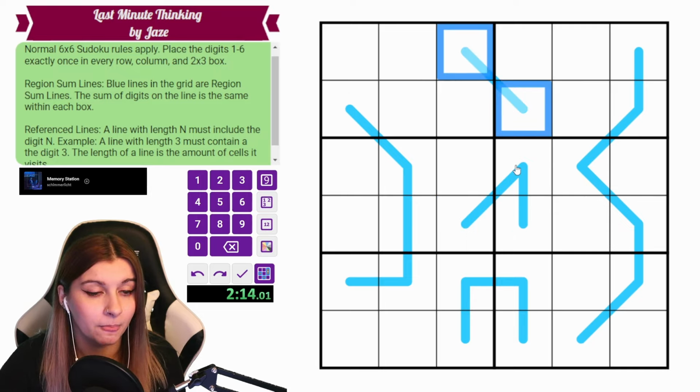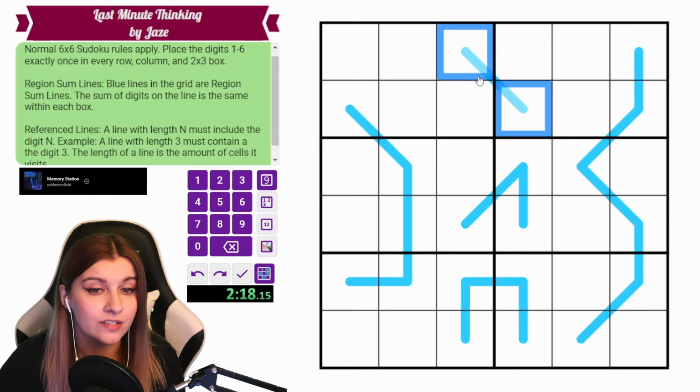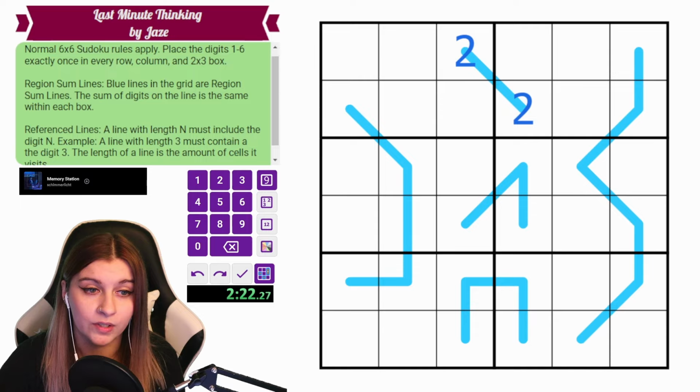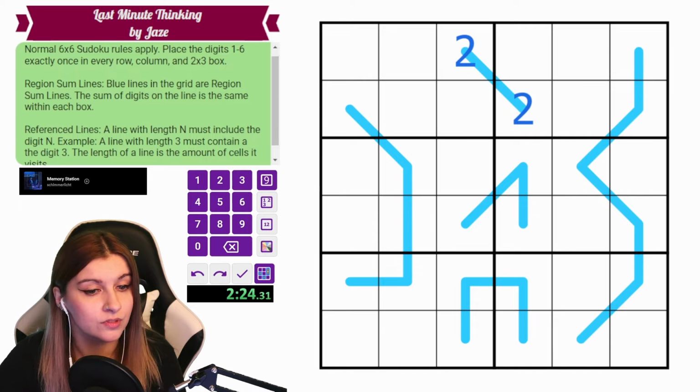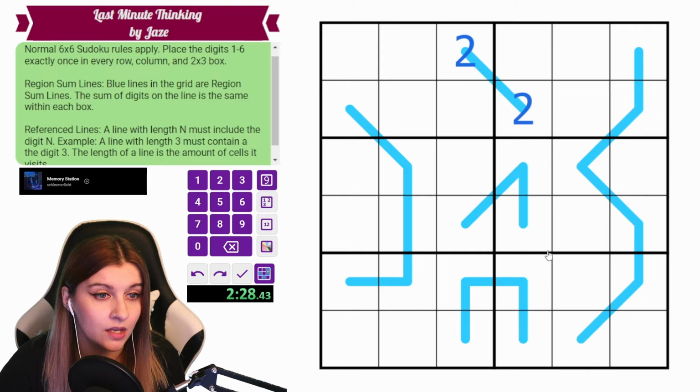This is interesting. These cells are the same. And we also need to have a 2 here. So we know that those are 2s. Let's make those 2s. Very cool, very cool. So that also gives us some information here.